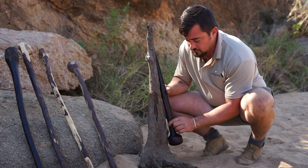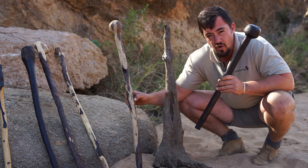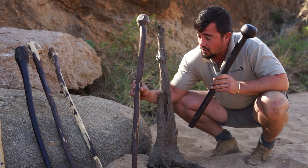I have this one, which is a good example of the sapwood and the heartwood together. But as you can see, the sapwood is very much liked by wood borers, especially the longhorn beetles, which you get a big variety of. They love the sapwood. But as you can see, the heartwood is untouched. A beautiful grain comes out of that.